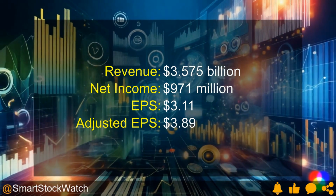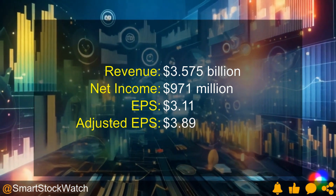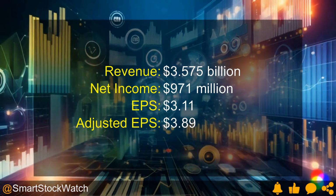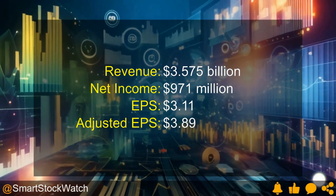Their GAAP diluted EPS increased by 33% to $3.11, while the adjusted diluted EPS rose by 21% to $3.89. This reflects not only the revenue growth, but also effective cost management and operational efficiencies.